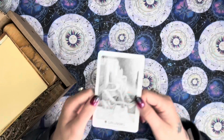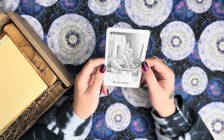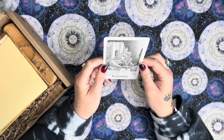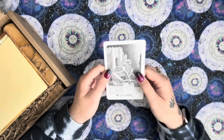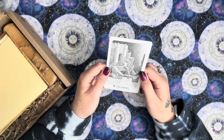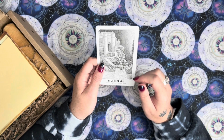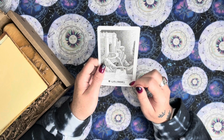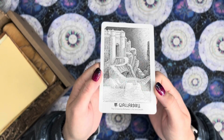So we have our oracle, or tarot. I think this is an oracle though. Ooh, okay. Looks like it's a Norse themed oracle deck. That's the back of it. And it says the crossing between life and death. Ooh, interesting. And I can't actually read that. Jalabaru or Galabaru, I don't think I'm saying that correctly, but anyway, there we go.